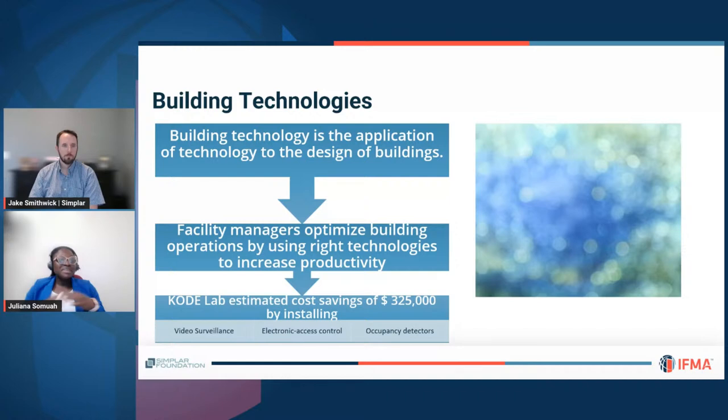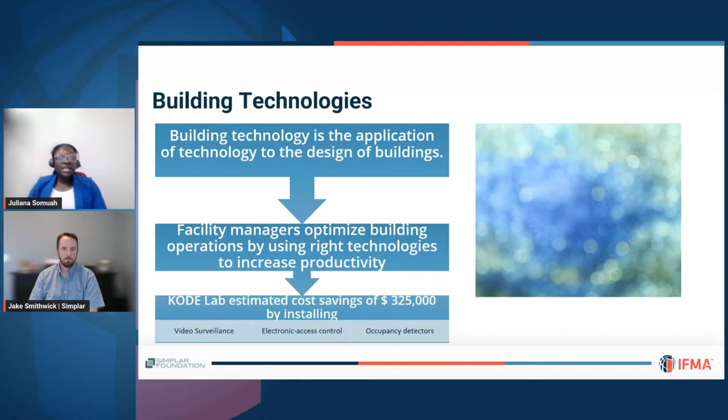Okay, so exciting times ahead. Right. So building technologies are technologies that make buildings efficient. And as facility managers, we would want to benefit a great deal by using the appropriate technologies to manage our own facilities. There's a lab in Detroit, headquartered in Detroit, called the Code Lab, that has used technologies like video surveillance and occupancy detectors and has realized that they saved about $325,000 using these technologies.